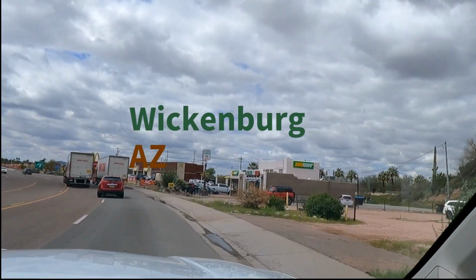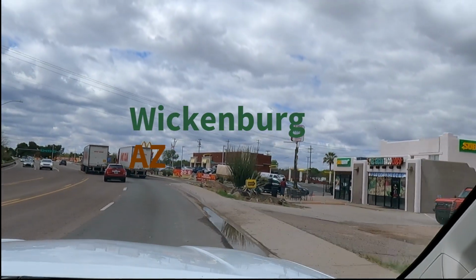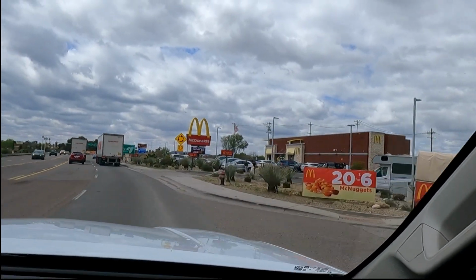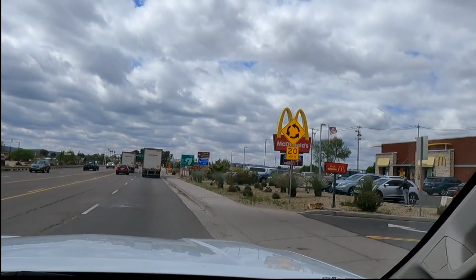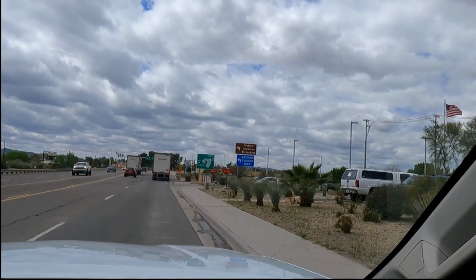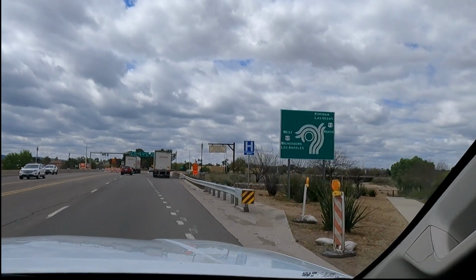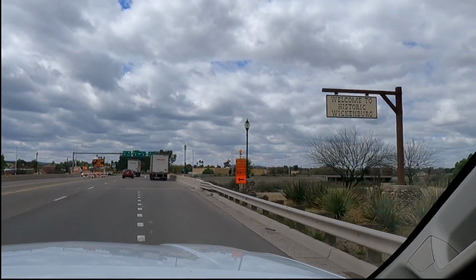In 1/4 of a mile, keep right. We stopped there one time. Yep, we did stop at McDonald's. I think we got iced coffee. When we were up here looking for boondocking spots, we didn't really find any that we could use anyway.